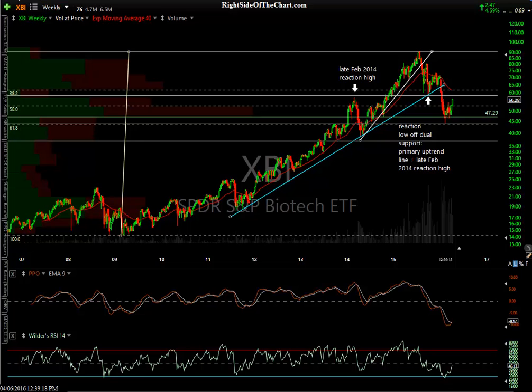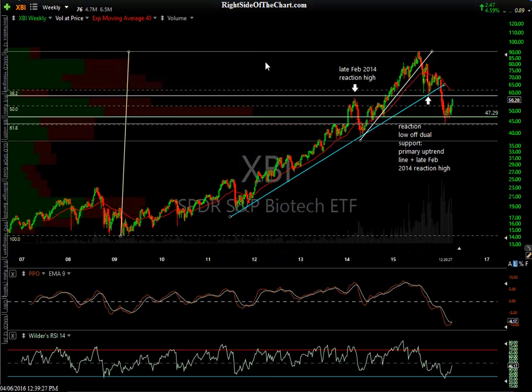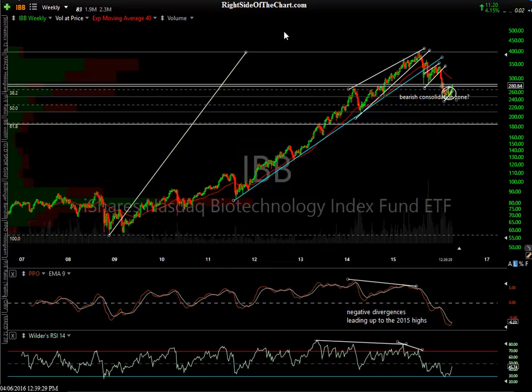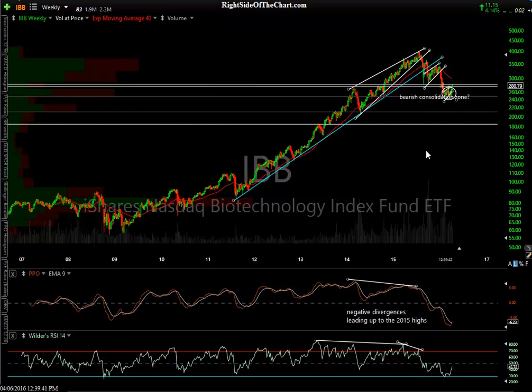So that's that. Let's look at the monthly on XBI. I don't have anything marked up here. In fact, XBI hasn't been trading long enough to give me really a longer term view. All right, IBB. Okay, this is what I was talking about, these bear flag patterns. This is just a Fibonacci retracement again off the lows, so disregard that. I could probably even take that off. Let's do that. Just clean this thing up a little bit.